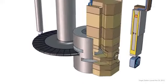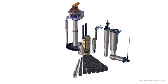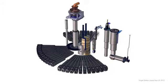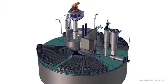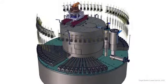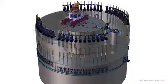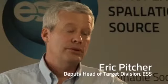The engineering effort to design ESS is already advanced. These images are actual engineering drawings. The target wheel houses the tungsten material. One can also see the various components of the housing and the neutron guides. This will be the highest power spallation target in the world when it's built.